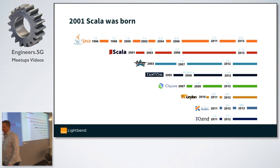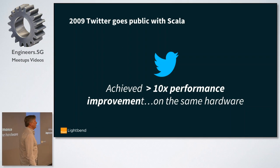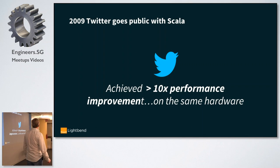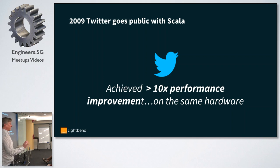But it is the number 2 language on the JVM. The first real commercial use of Scala happened in 2009, and this was for those of us who watched the World Cup in 2008, remember Twitter, if you used Twitter back then, you saw a lot of fail whales, right? The thing just crashed all the time because people were trying to tweet about the games and couldn't because literally the system couldn't stay up.